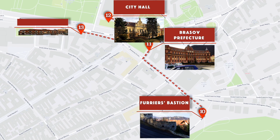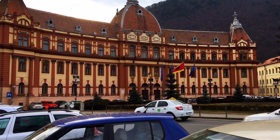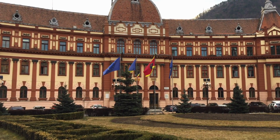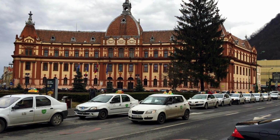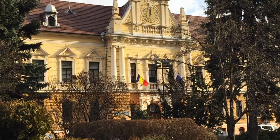Eventually, we reach the central park of Brasov, near which there are several notable buildings worth taking a look at, including primarily the Brasov Prefecture. It was built in the early 1900s at the request of the local Chief Justice Georg von Wehr. The imposing Palace of Justice boasts neo-Baroque style, which is quite typical of the Hungarian Budapest historic monuments of that period.